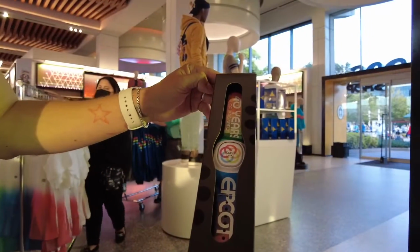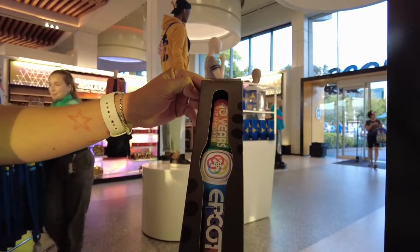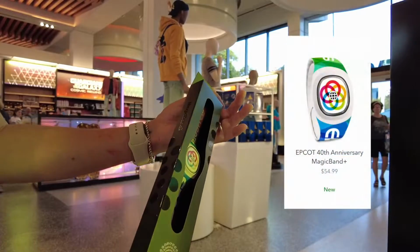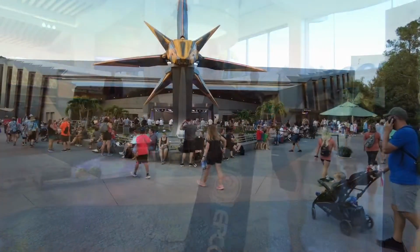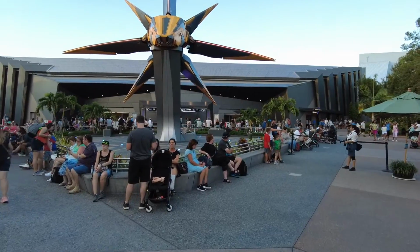And if you're a fan of the Magic Band Plus, they also have the 40th anniversary EPCOT one as well. And that is... Doesn't say. I'm guessing $50 probably, or $45. We have arrived at Guardians of the Galaxy and the Wonders of Xandar.